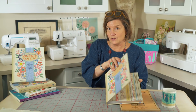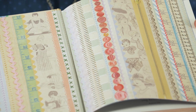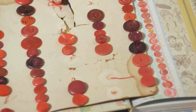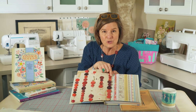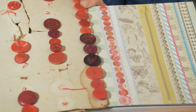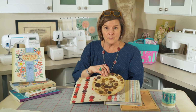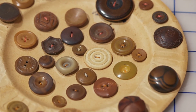So the end pages are a collage of notions from my collection. Here is one of the original vintage pieces. Who doesn't love buttons? I found this vintage sampler of red buttons, and then we scanned this line to use on the page design in the book. I later found a similar piece with brown buttons. I love all the unique styles you see here.